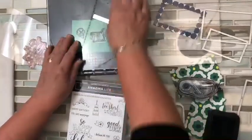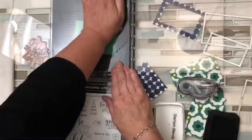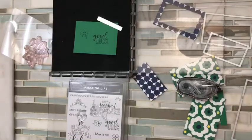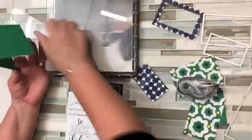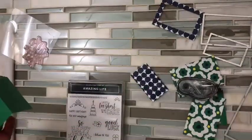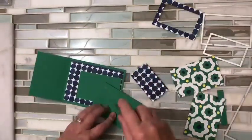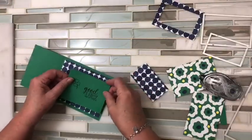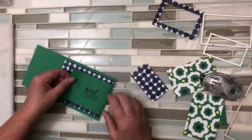And let's see what gets stuck. Oh, we missed the Good Luck part. And sometimes you might need a little extra ink. Maybe you didn't get a good coating of ink. I did, just didn't stamp very hard. And then I'm ready to put you together. And I want to line that up. Make sure that I'm all covered.